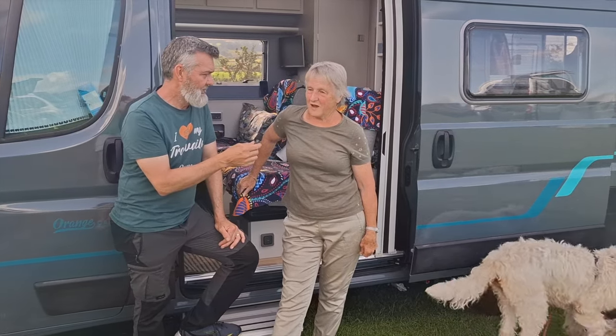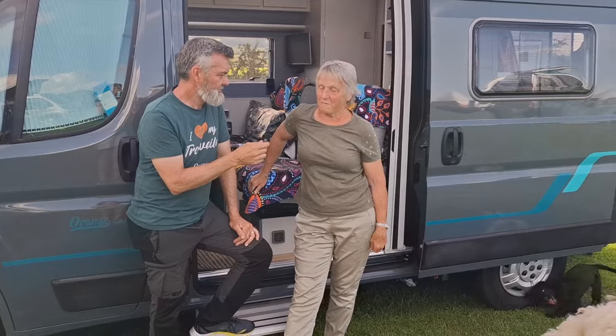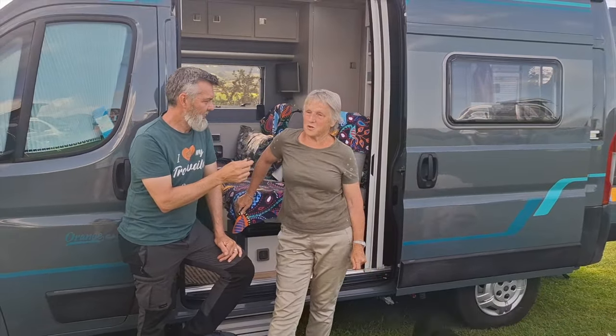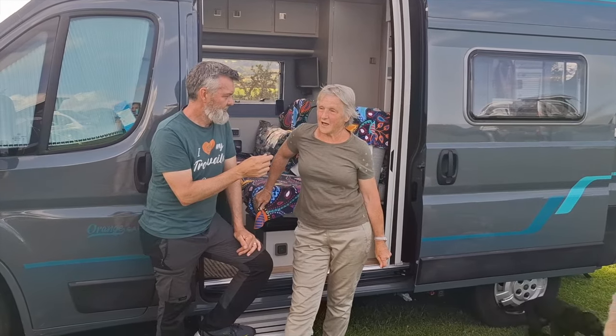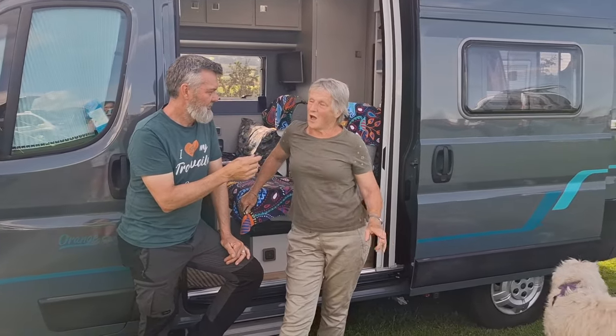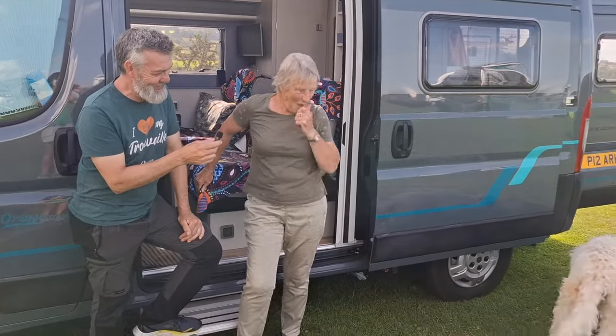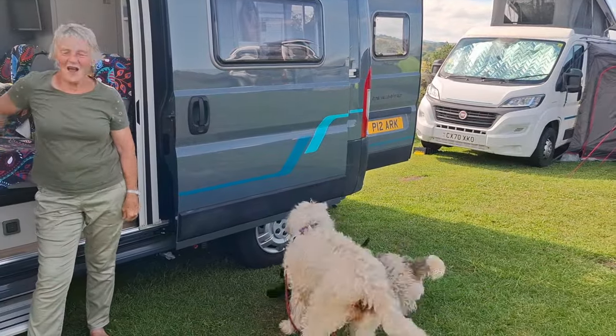You had a beautiful van before, and it worked fine, didn't it? Well, I've had various different makes. Because I'm on my own now, I wanted a different layout. So it was finding a layout that suited me with two dogs. Two dogs, and not small dogs either. They're quite big boys, aren't they? Or big girls, should I say.